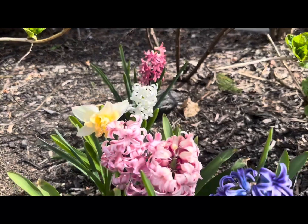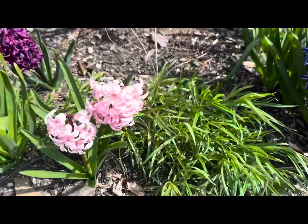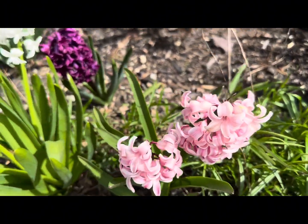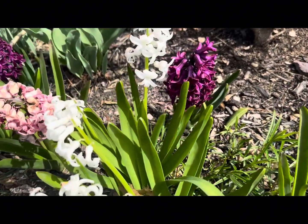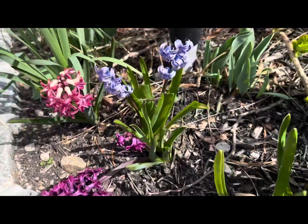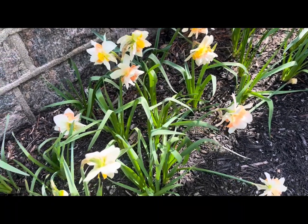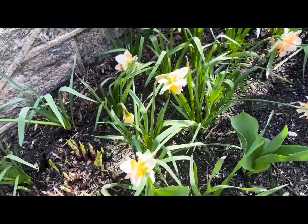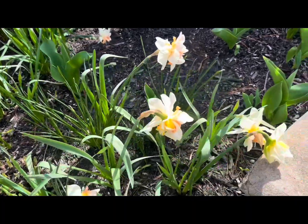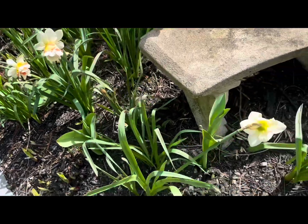Look at all my hyacinth in absolute full bloom. Just look how gorgeous these blooms are. The light pink, the magenta, the white, the blue. Isn't this just absolutely breathtaking? The daffodils are loving the sun. Just look at all of them in full bloom. I have various daffodil varieties right over here by my front door, and they all look stunning.